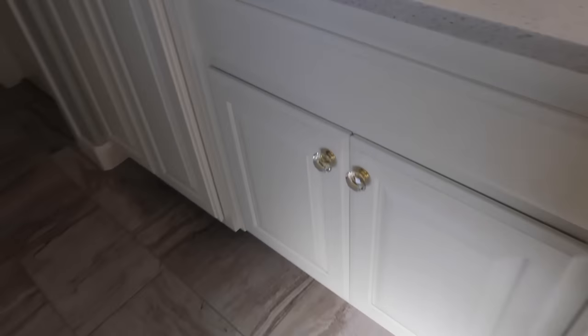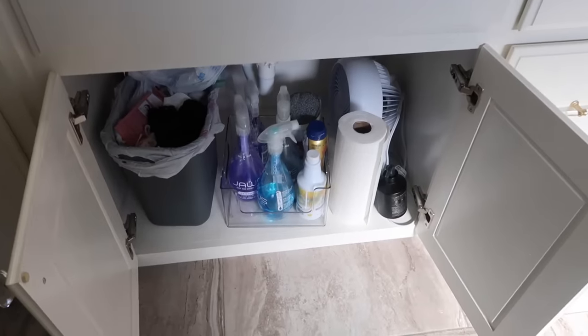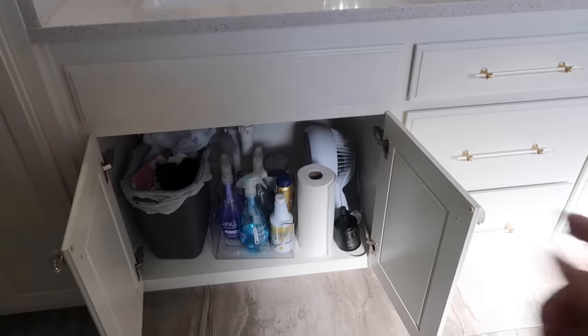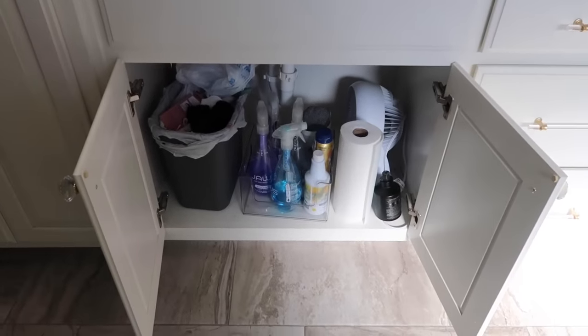So this is going to be real life for you. This is what it looks like under my sink. I like to keep cleaners in here because if I have cleaners in the space, I'm more likely to clean things than if I have to go to another room to grab it. But you can tell it's just not done well. It works, but we could probably do better. I like to keep a trash can in here. So let's give this space a glow up.